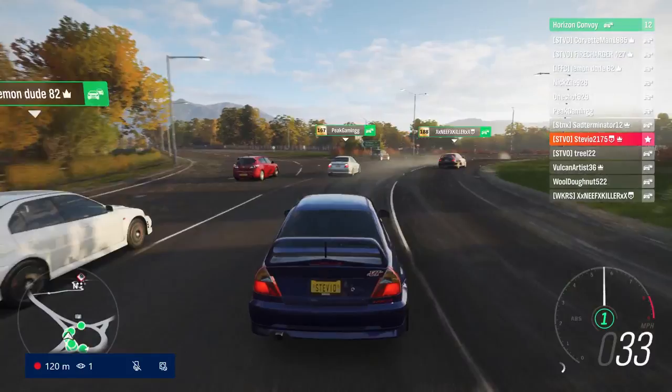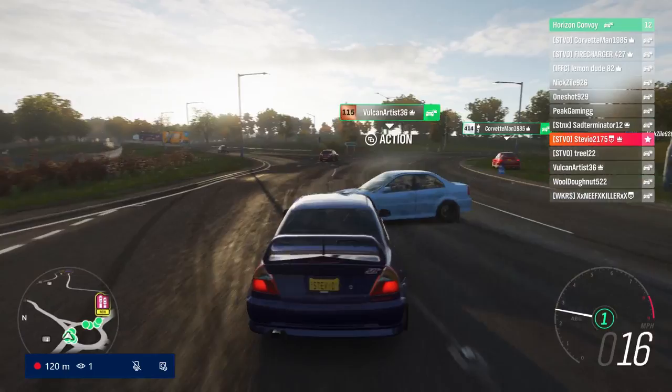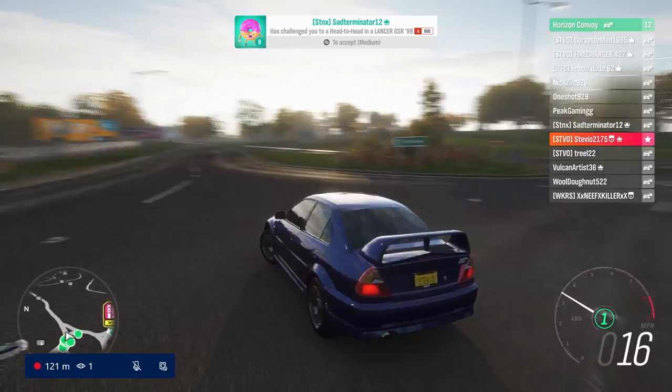Alright, so here's what we're going to do now. We're going to get two rows, one in the right lane, one in the left lane. Everybody line up, just kind of like how we did in the beginning, but just two rows. And then once everybody's lined up, we're going to do some roll racing. Everybody's going to go against each other at one point or another.